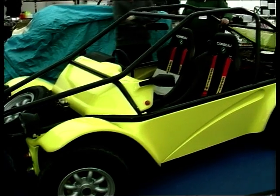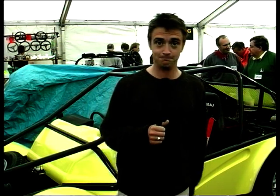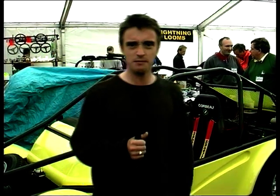It depends what you want from a car. If you want a very cheap toy, probably $2,500, he reckons this thing can be put on the road and you're away, off-roading. It's like a lot of fun. Probably a bit breezy though.